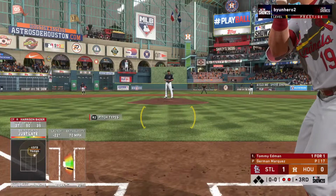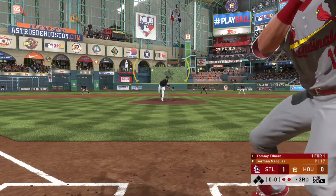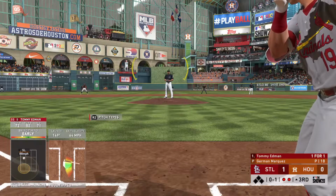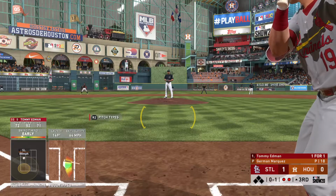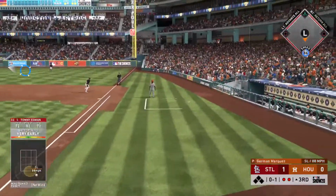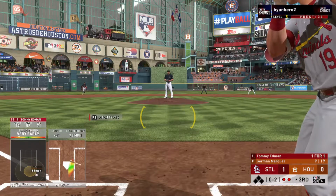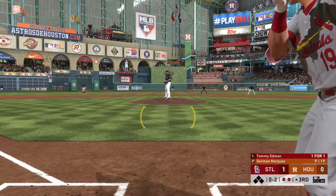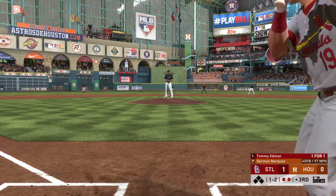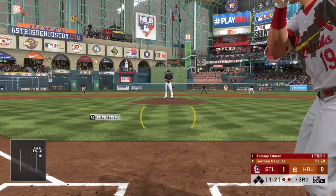Digging in for his second at-bat, Tommy Edman. He singled and scored in his first appearance in this one. And he fouls this one off. The 0-1. Well, there's the classic 0-2 wasted fastball. Not even close to the zone. We'll see what he throws on the next pitch.